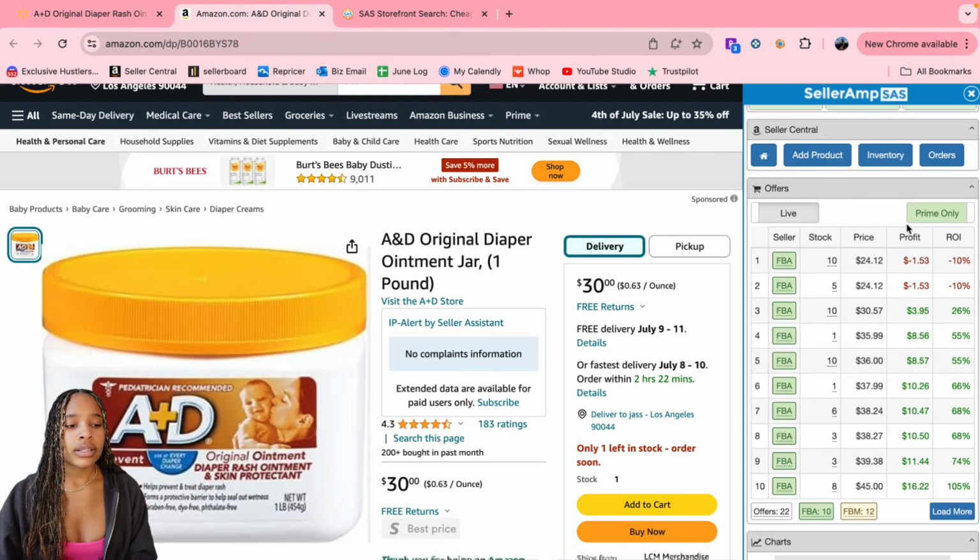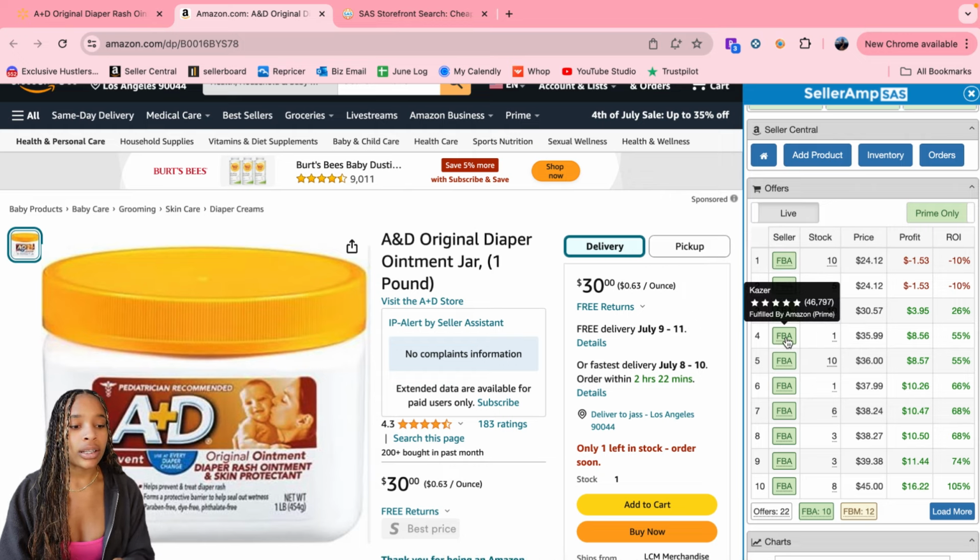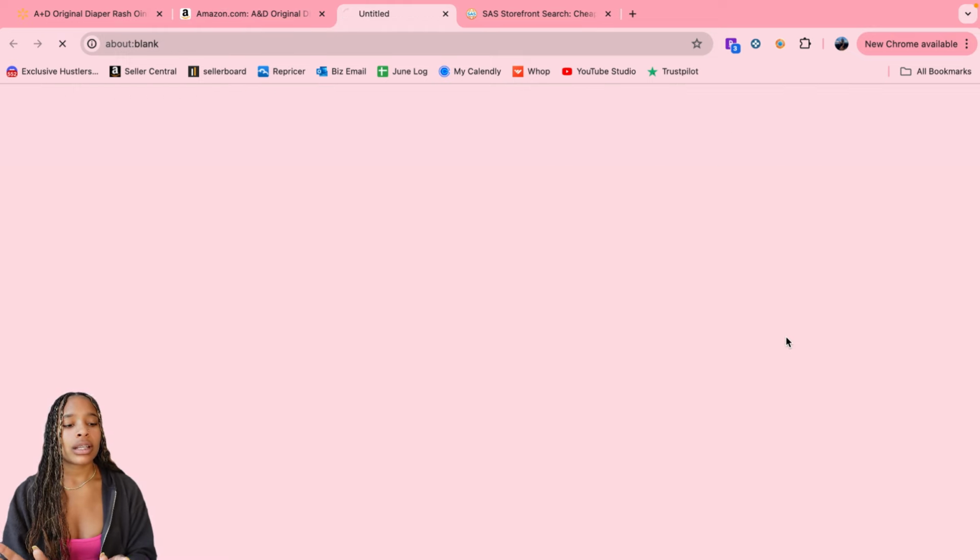But another way that you can tell if they're doing wholesale, let me see if I can find a wholesaler right now. Oh, this one. 46,000 reviews. It's really hard trying to get reviews, especially if you're doing arbitrage and you don't really have access to that much volume. Whenever you see a seller that has that many reviews, they are most likely doing wholesale. So let's click on it.